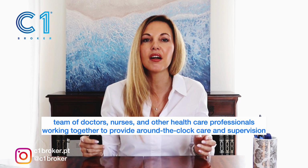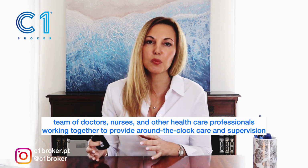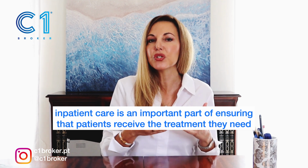Inpatient care typically involves a team of doctors, nurses and other healthcare professionals that work together to provide around-the-clock care and supervision. In some cases, patients may be discharged after a few days, while in other situations you may need to stay for several weeks or even months in the hospital. The length of the stay will, of course, depend on the nature and the severity of the condition that is being treated. Regardless of the length of the stay, inpatient care is an important part that ensures that you as a patient receive the treatment you need when you need it the most.